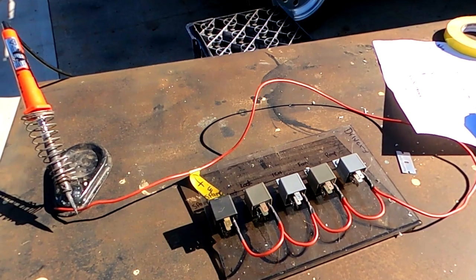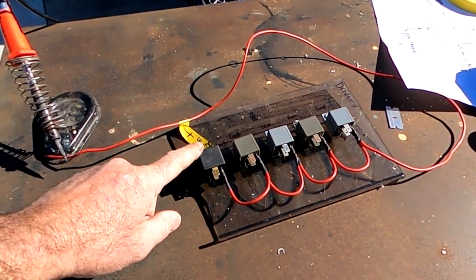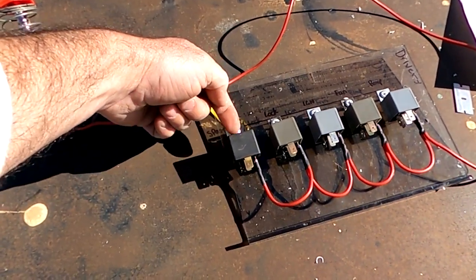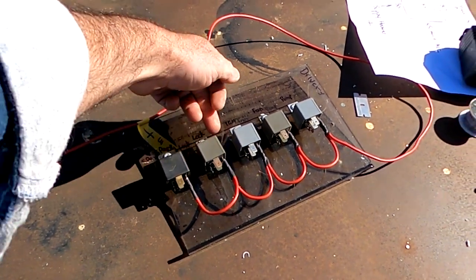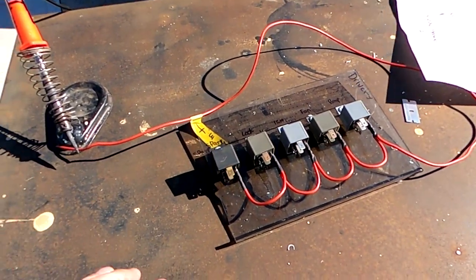Progress. First things first, don't freak out about the used relays. I'm just using them to get my wiring right. I've actually got new ones coming with fuses in the top, so that when you're looking this way at the panel, you can see the fuse or replace the fuse. I like them because they're nice and simple and you're not having to run other wiring with you.